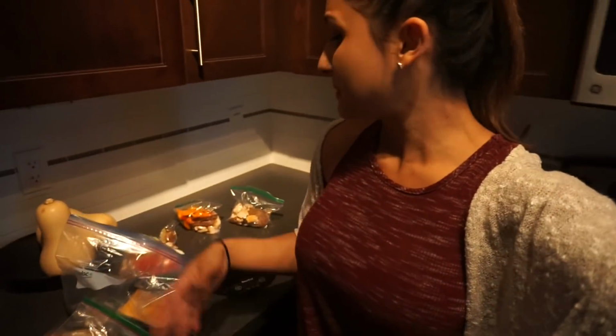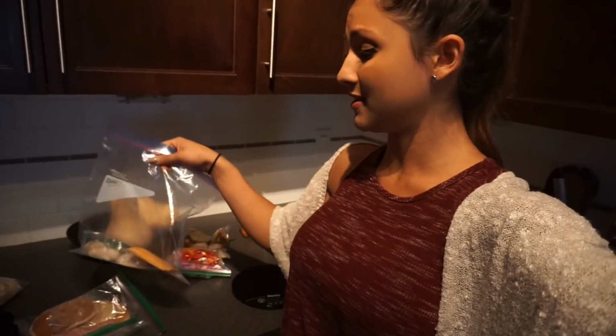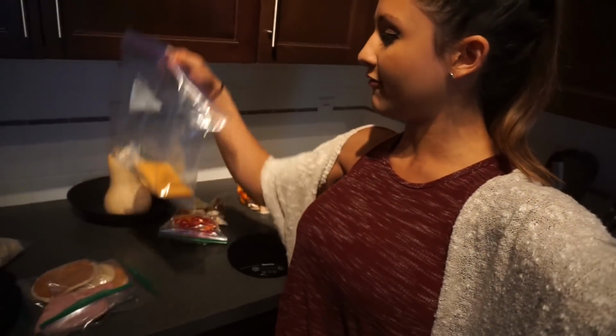So, that's basically it for meal prep. You don't have to make it. I've told you guys a million times, literally, this is a day and a half worth of food. Obviously, it's not prepped together, but it all fits in 2 bags. That's it. That's all. Another overview of what I packed.